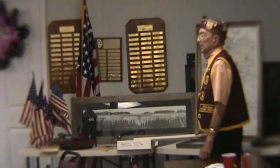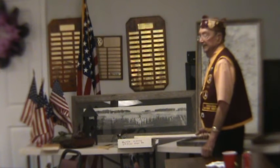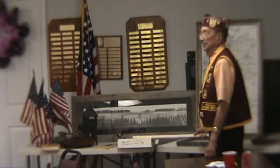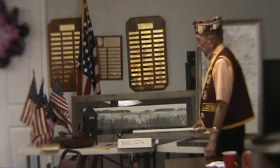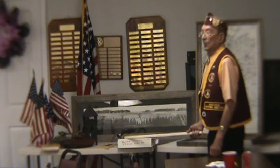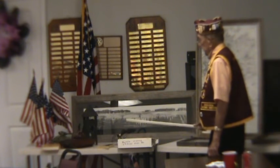The 1st Armored Division was assigned to the Italian campaign, and there's a ridge of mountains that came all the way down from one end of Italy to the other. And at one of the division reunions, I picked up this brochure of 37 photographs of bridges that were built by this battalion of engineers.